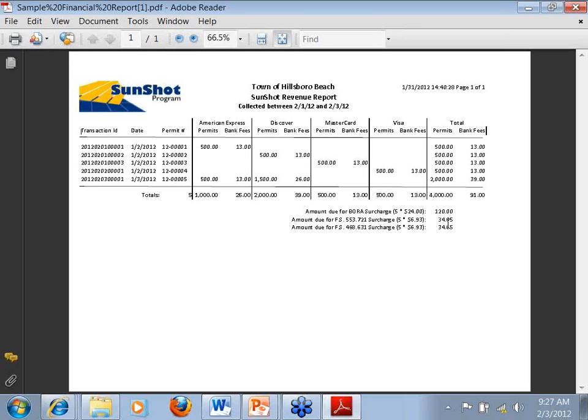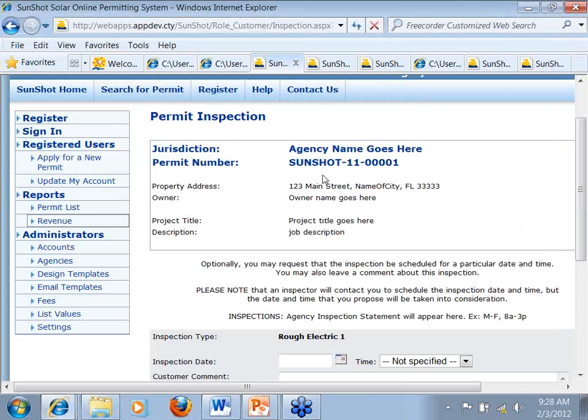Rent, so it's $3,465. So for the $4,000 that we collected, maybe $190 has to be remitted back to the agencies that require those fees that we collected on their behalf, actually. That's it for the reports.